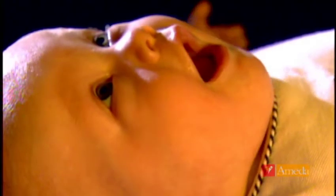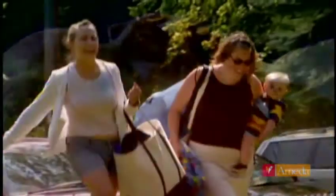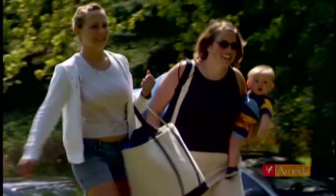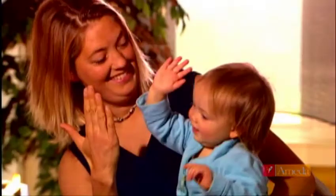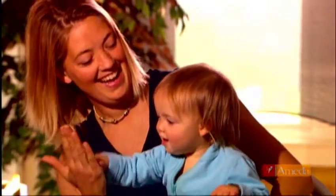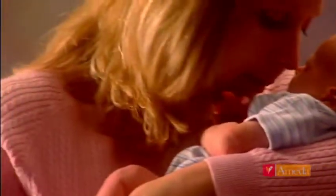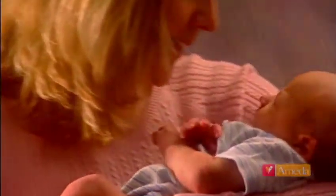Breastfeeding is instinctive for babies. This is not true for mothers, who learn to breastfeed with practice and by watching others. Many mothers decide to try breastfeeding because they've learned about its importance to lifelong health and wellness. But to make breastfeeding work, it must be comfortable for you and your baby.